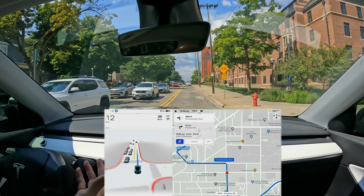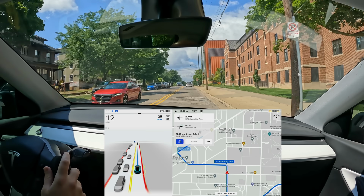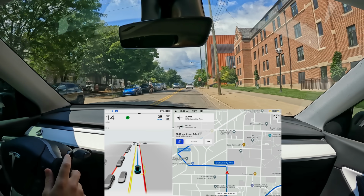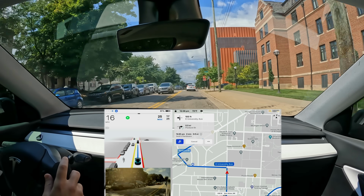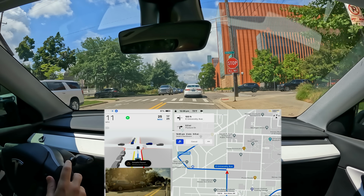Perfect use of that intersection there. A little bit slowing. I'm not sure why, but no big deal. It's all safe, so I'm fine with that. Skateboard on the other side, not tripping up the car, which is good. Yeah, there's probably some event here or something today.